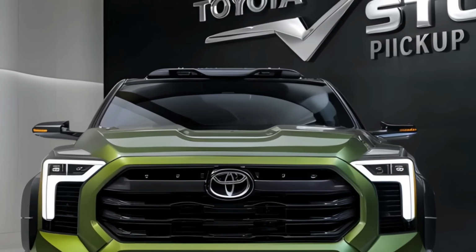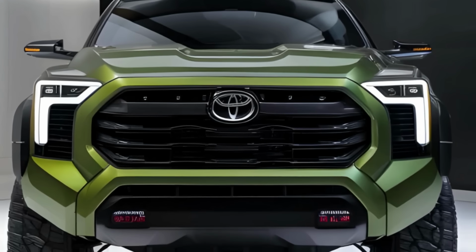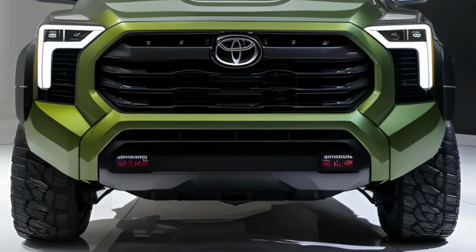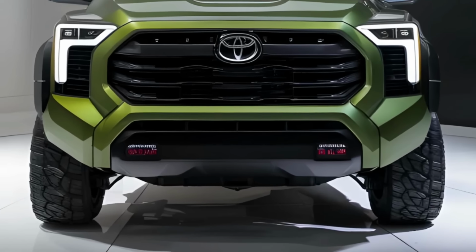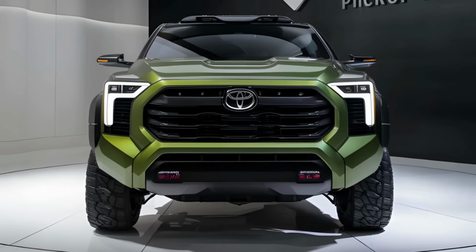The 2025 Toyota Stout has just been revealed, and it's generating quite a commotion in the car industry. Is this the most powerful pickup we've seen? So strap on, because we're about to take you on a voyage through everything this beast has to offer.